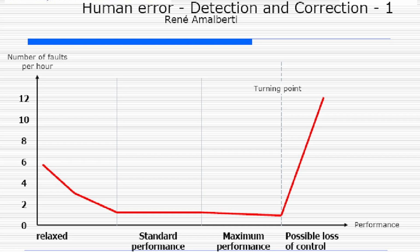Take a look at this chart. It shows the average number of faults per hour versus the performance level of pilots. This leads us to the optimal stress point, i.e. the load should not be too low and it should also not be too high. But what does this graph show us actually? There is a sharp turning point after which the amount of faults rapidly increases when you further increase the stress of the pilot. So I'll give you a few seconds to think about the next question. What do you think is the safest point to be at in this graph? It seems to be the point just before the possible loss of control.